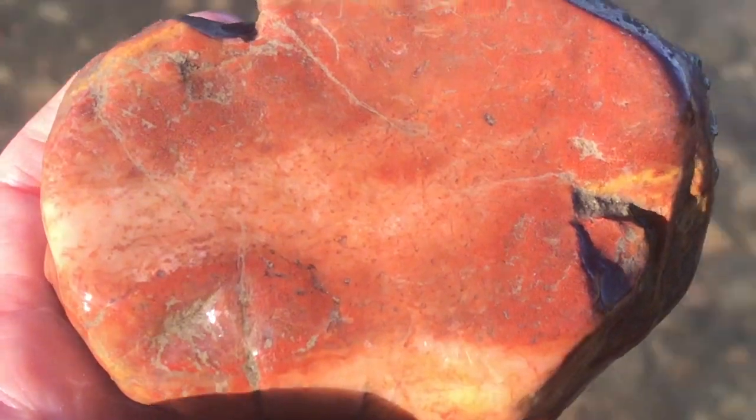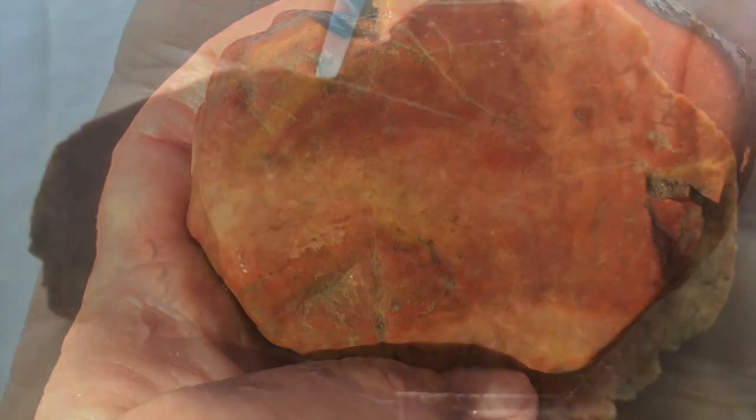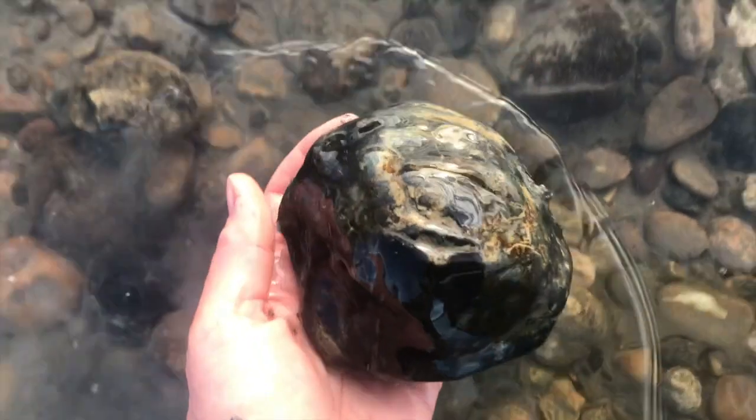Over here, the water is still very cold. It is a really pretty jasper. You know how I love jasper. Nice. This guy's dug in pretty deep.